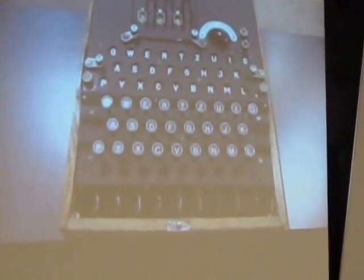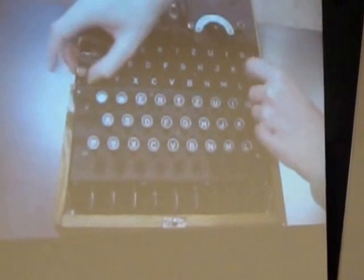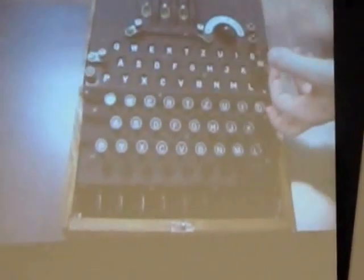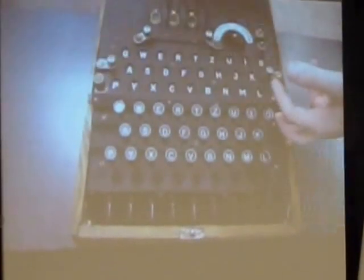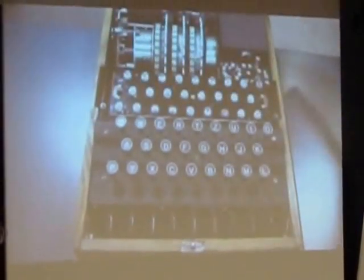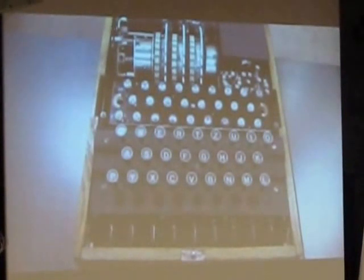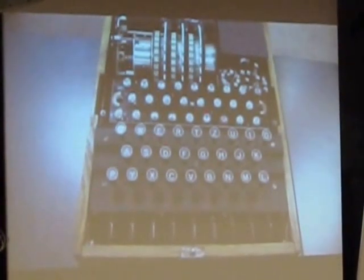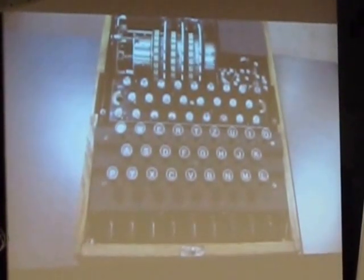So let's see how this works. What I can do, I can open this up. I'll show you the insides of this machine. You might see them in museums. They're in glass boxes in museums, so they're difficult to see. But this is the inside of the machine. Things to notice. We have rows of lights. There we go. And then 3 big wheels here at the top.